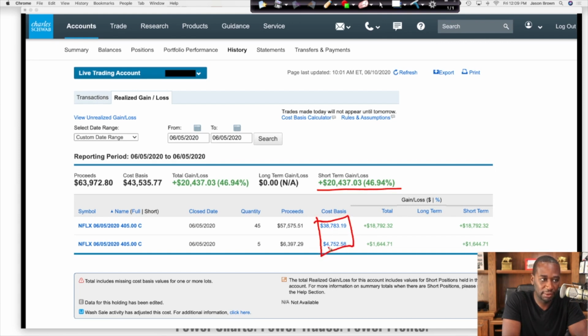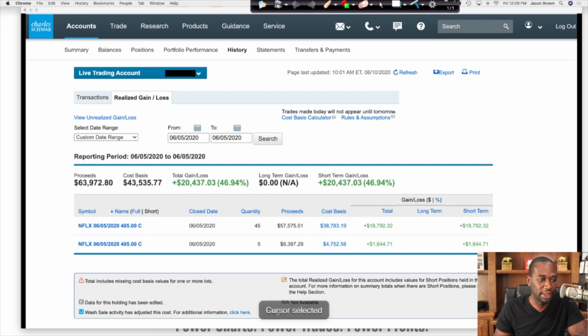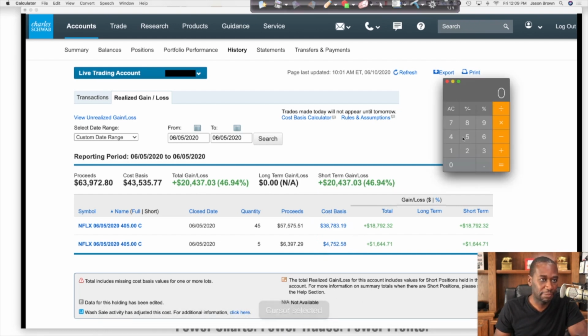So for me, it costs 38,747. Let's bring in the calculator, because I just really want to make it as accurate as possible. 38,783.19, we'll even add the 0.19 in, plus 4,752.58. All right, so it cost me $43,000. Let me just write that down.